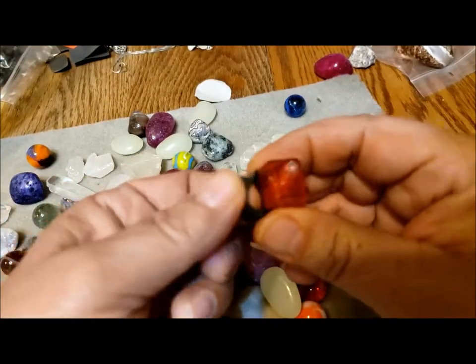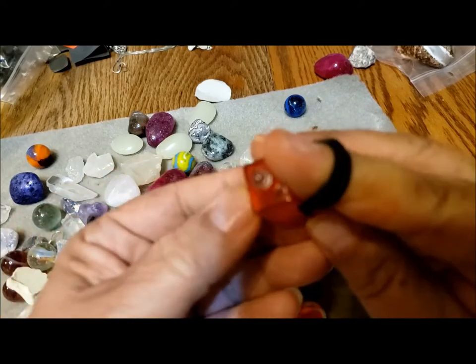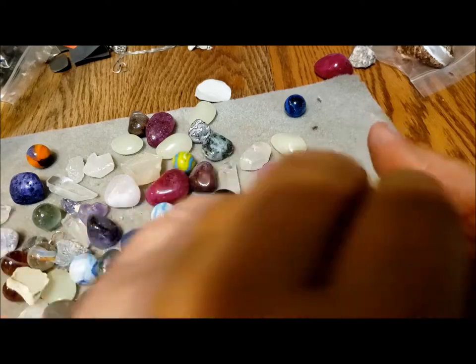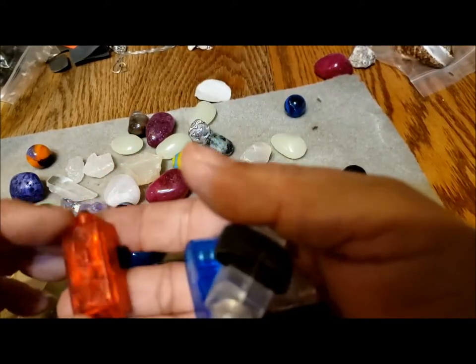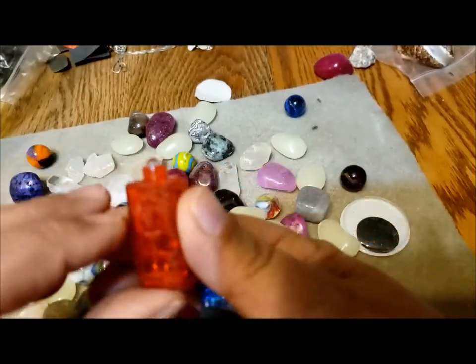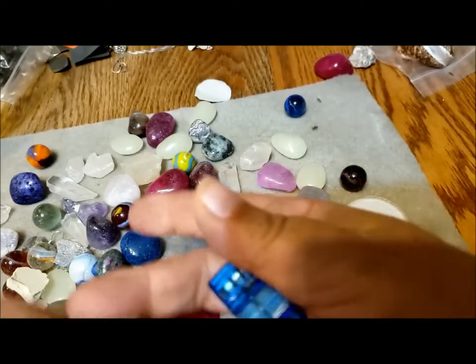These are finger lights. You put them on your finger and you turn them off and on. Obviously the batteries are not functional, but there's one, two, three, four of them here. So I don't know if the batteries are replaceable. They're right there. They're just a little button battery. I don't think any of them work. That one doesn't work. That's kind of a stupid thing to be doing.